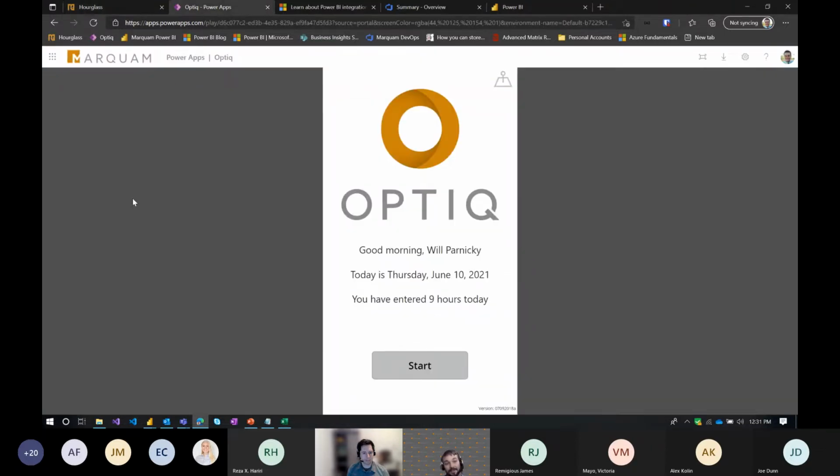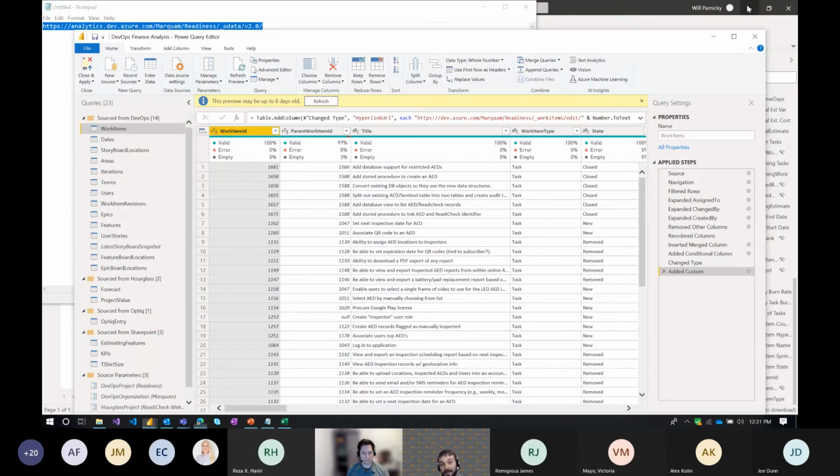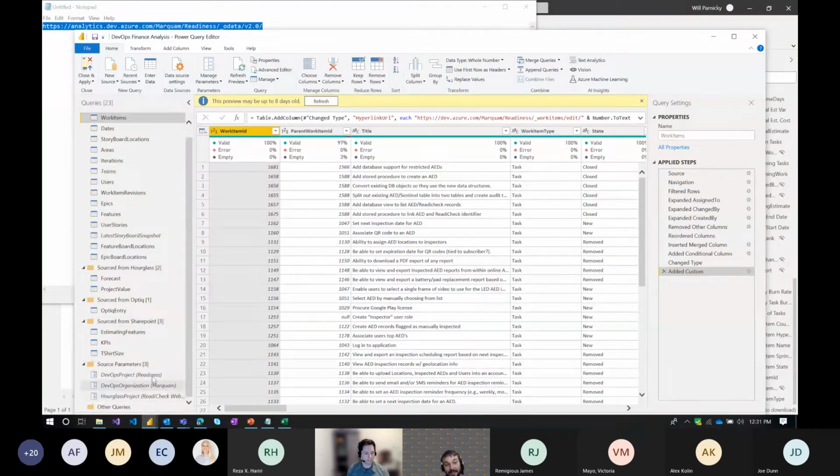The other data source that we brought in, it's not being used in this report, but it is Optic. And this is just a Power App that we built that allows us to give a daily estimate of what we think we're going to be spending our time on that day. And then we also have some SharePoint sources. And then down below, you can actually see some parameters. And that's what makes this report a little more reusable in the future.